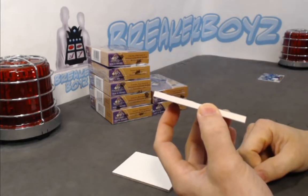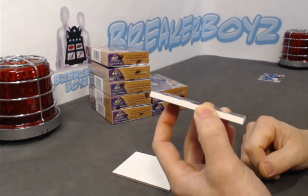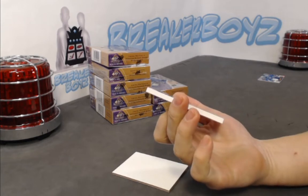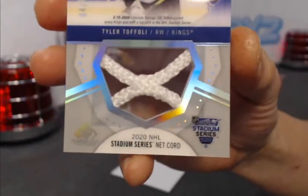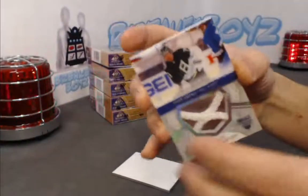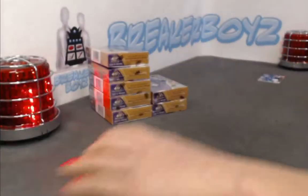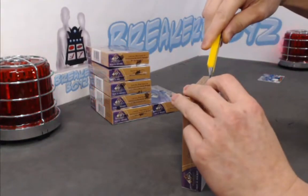It is a Stadium Series net cord out of 35. He plays for the LA Kings. Got traded to Vancouver. Now plays for Montreal. Tyler Toffoli netcord, out of 35. Wow, 2 boxes and 2 monster hits.